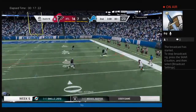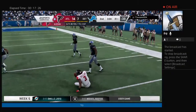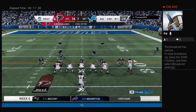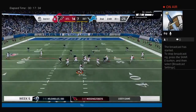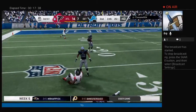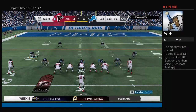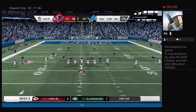2nd and 10 now. Ryan. Oh, he's got a man wide open, complete. A good pickup. They get 8, but it's 3rd down now. 2nd down pass play got him 8 yards. Now they've got a 3rd and a couple remaining. It's caught. Jones. And he's able to pick up the first down here before he goes down at the 26.